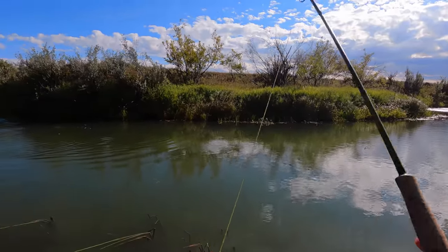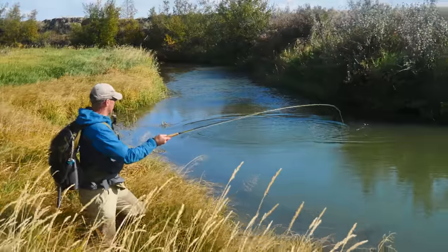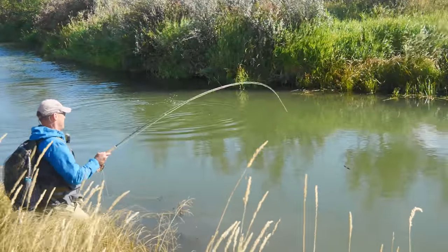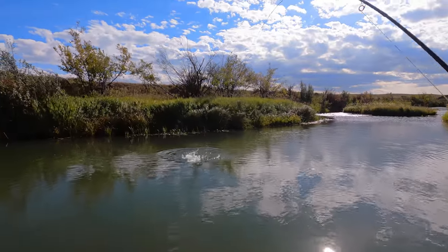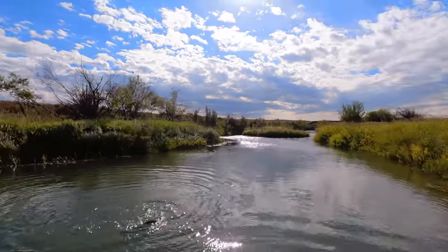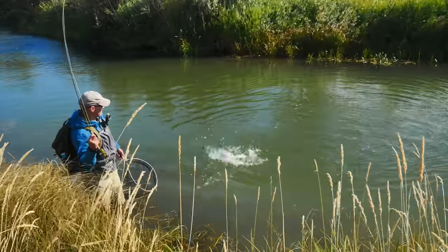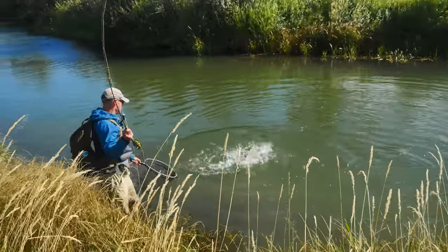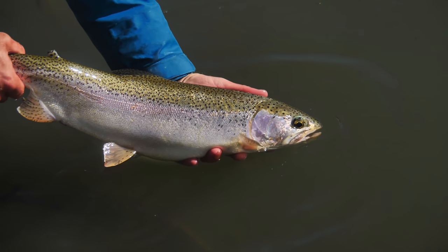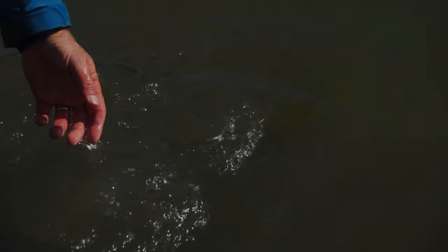Jeepers, hey? That's a good fish, too. That's gonna be pushing 18 to 20. Jeepers. Just come saw like that, eh? Wow. He wanted that fly though, let me tell you. It landed and he just came flying at this thing. Wicked. Stunning fish. What a stunner. Okay. Here we go. Wicked. Wow.